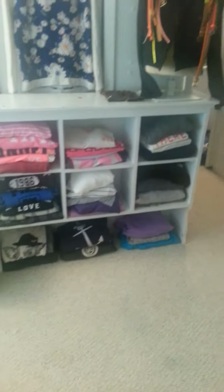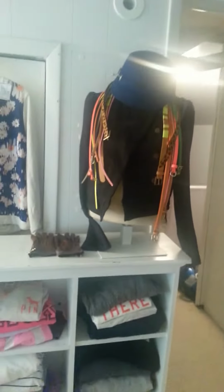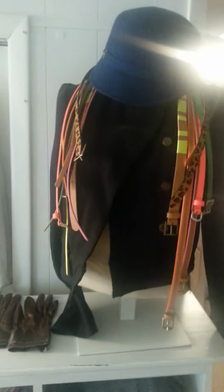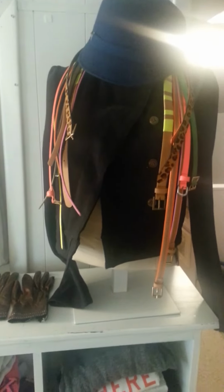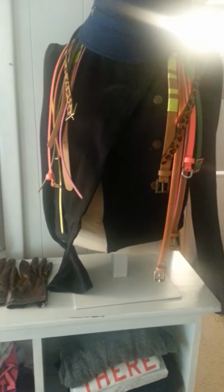And then over here, I just have a store mannequin I got at our mall when Limited went out of business. They were selling off all the store fixtures. So I think it was around $20 I picked up a mannequin.